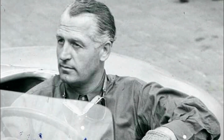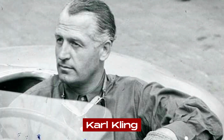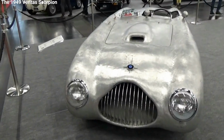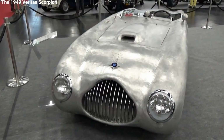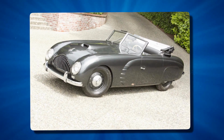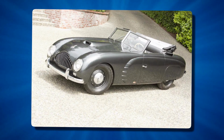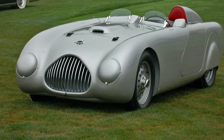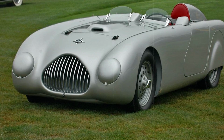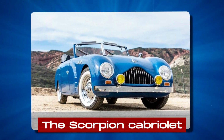This approach quickly brought success, with a Veritas car driven by Karl Kling winning a race at the Hockenheimring in 1947, just after the company was formed. Like many small car companies at the time, Veritas initially focused on auto racing and then used those track-proven designs to create exciting road cars. The Veritas RS sports car served as the basis for their first regular production models, including the Comet Coupe, Saturn Coupe, and the Scorpion Cabriolet.